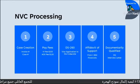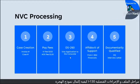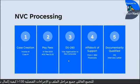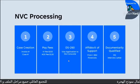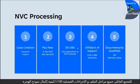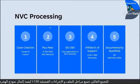So the DS-260, that's our actual visa application. It's not the USCIS. This is our actual visa application. So it is important because this is what the consulate's going to look at. The DS-260 is about the beneficiary. The beneficiary is asking for a visa, for an appointment, for an interview. So it's about the beneficiary.